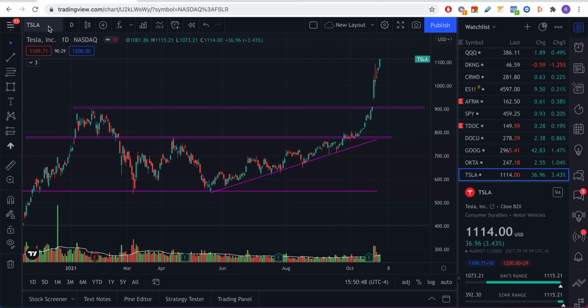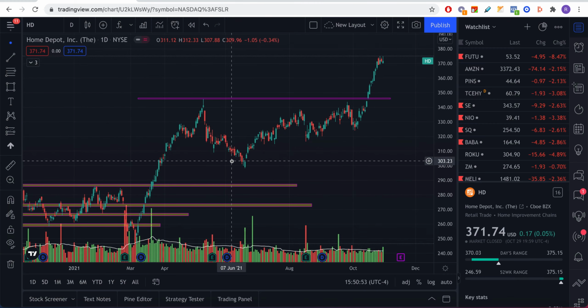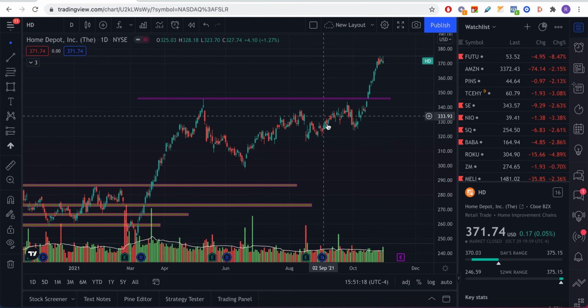So let's look at a few more really good, constructive charts. This is Home Depot, right? Look at this. How I plot it, you had this top in May, then a good pullback. The thing is, a stock cannot just go up and up, right? It needs a pullback, it needs some rest, then it goes for a new high, then a pullback, and you see it making higher highs and higher lows. So the uptrend really started from here and here.